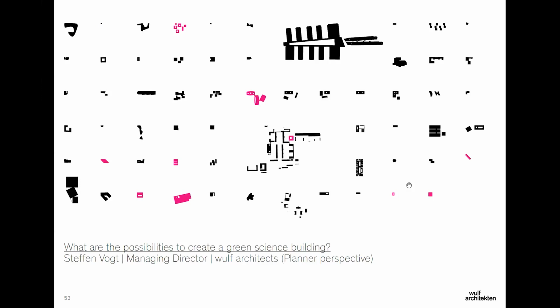Short summary: by focusing on the selected projects, I try to show you our approach to create green science buildings, which is visible throughout all the projects. Nevertheless, every project has special challenges which depend on the given circumstances. My hope for the future is that we'll have a great variety of experience which can be combined for the development of future solutions. That gives us a chance to face the even more challenging future that is ahead of us. Thank you.